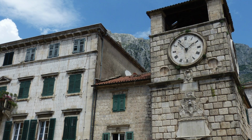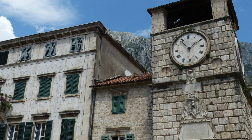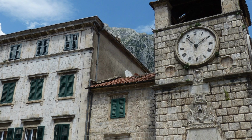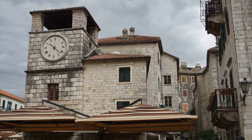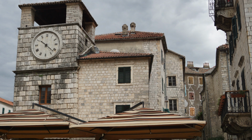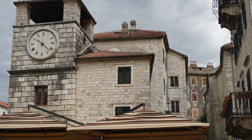In the town's main square, a magnificent clock tower backed by mountains rises before you. One of the symbols of the city, it was erected in 1602, and although it leans slightly to one side, it too has survived numerous earthquakes over the centuries.